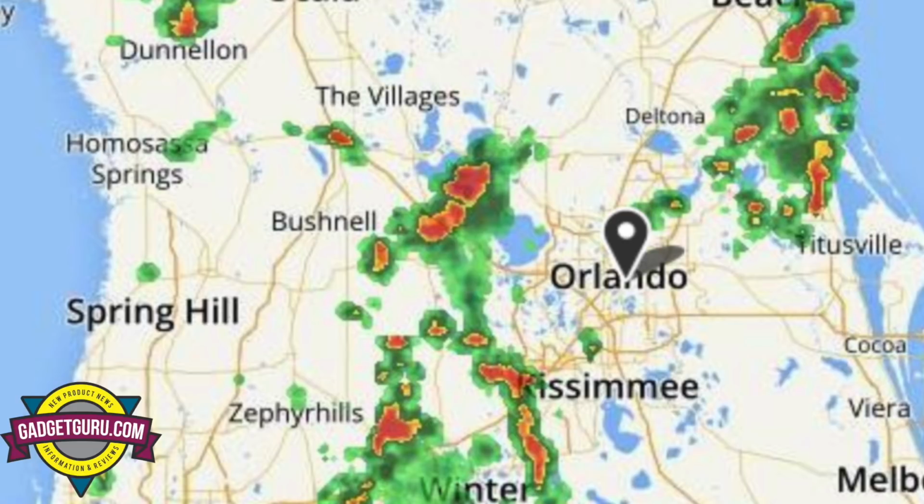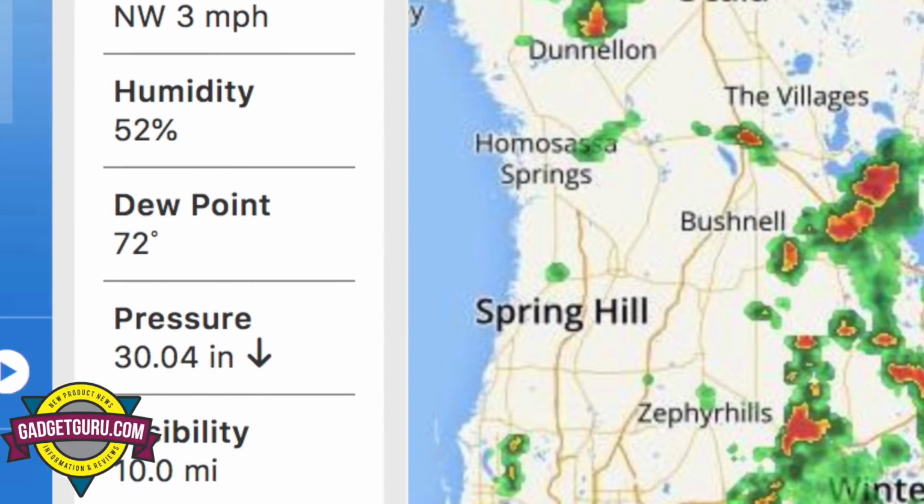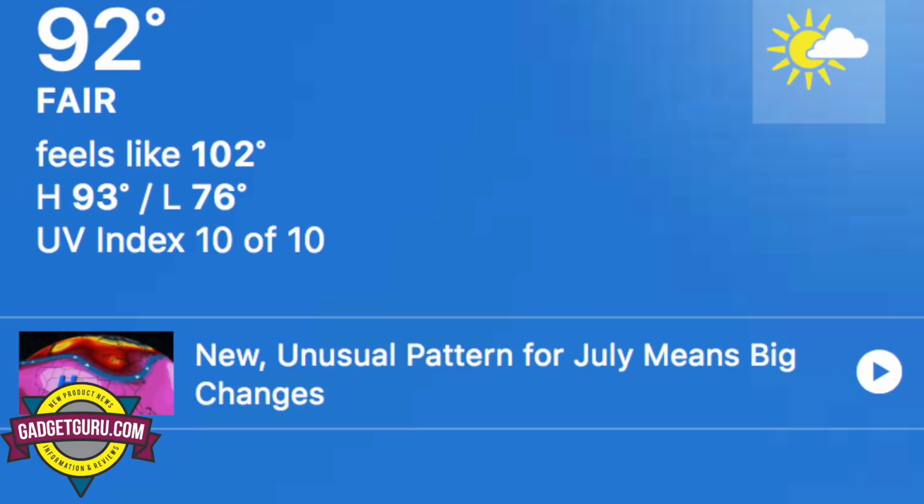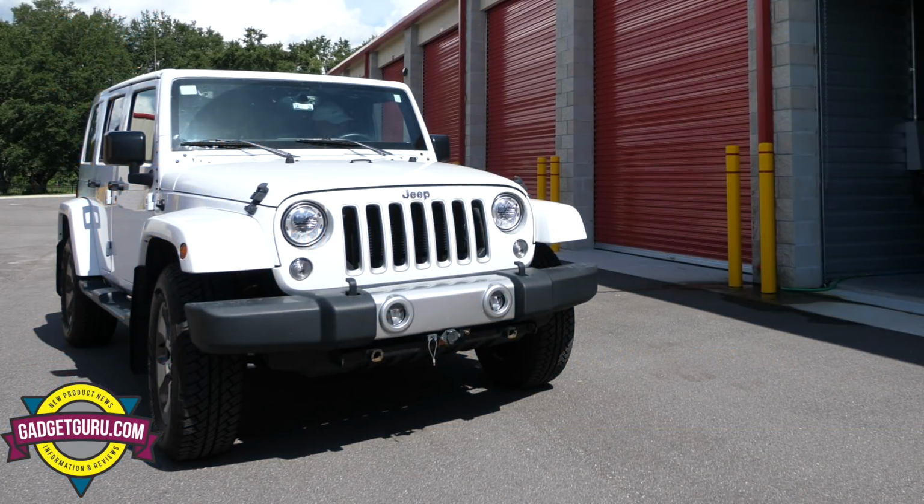I truly enjoy living in Central Florida, but I have to tell you, over the summertime, it can get more than just a bit warm. After all, it's only the beginning of July, and it's already 90 some odd degrees outside.